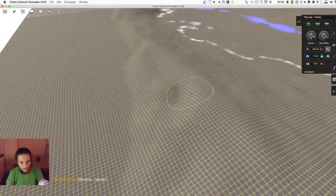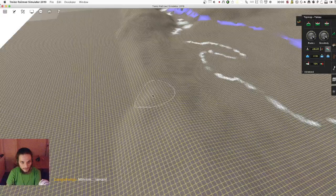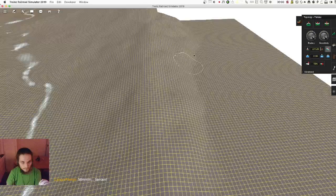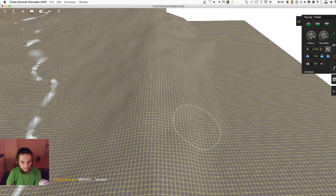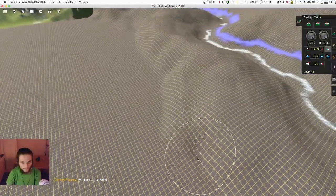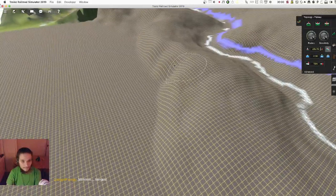Oh, that's not what I wanted. That took the terrain height down instead of up. Terrain, indeed.